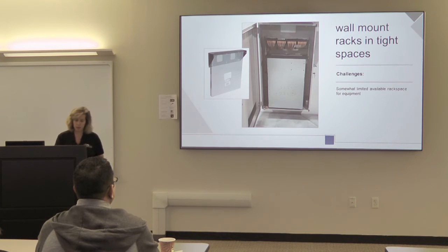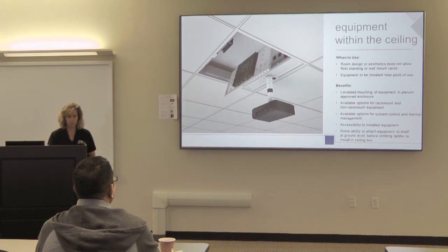Here are two examples of vertically mounting the equipment when the mounting does not protrude too far from the wall. When you choose a method, you should take into account whether it is in a secure or non-secure environment, which affects the need for a fully enclosed unit and lockable doors. On the negative side, you are somewhat limited in the available rack space for equipment as compared to a large floor standing rack.